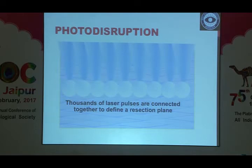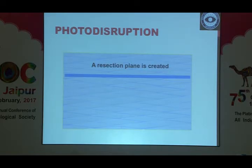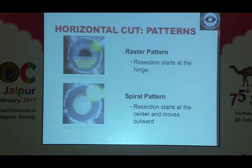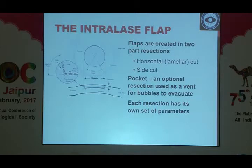So I'm just summing up, not going into much detail. A resection plane is made, and similarly we make the side cut also, using the same pattern to make a cleavage. So it's basically cleaving the two parts of the cornea. We have two patterns: the raster pattern, where we start from the periphery, and the spiral pattern, where we start from the center and go to the periphery. The flaps are created in two parts. First, we make a horizontal cut, then we make the side cuts. And a pocket we make just to let the gas escape at that place.